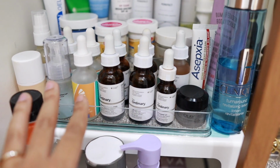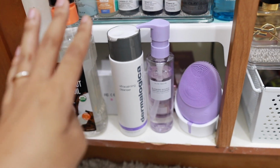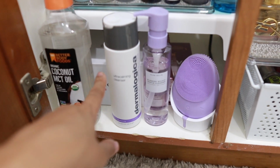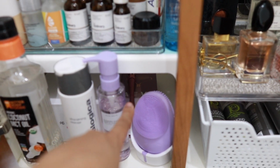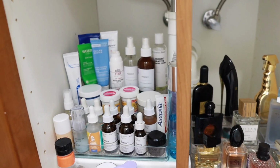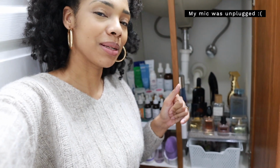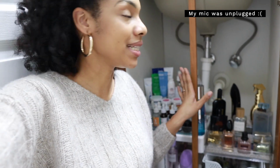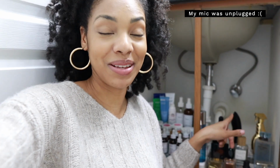And then all the other serums that I tend to reach for, my MCT oil, my cleansers, my Sonic cleansing brush, my at-home laser treatment thing, and then my fancy tools like my Ava roller and my Remy massage roller. So that is pretty much how I'm organizing my skincare right now. Once I figure out this situation, I'll be sure to update you guys on what I find that fits in this space and doesn't hit the plumbing back there.